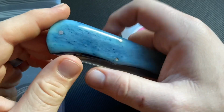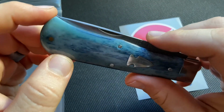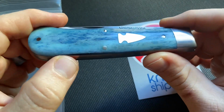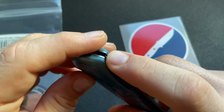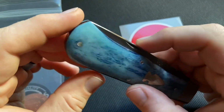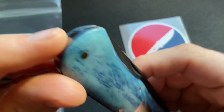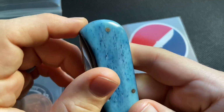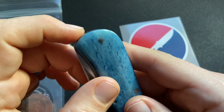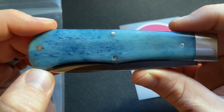Not what I was expecting this unboxing to be like. The more I look at it, those small things that aren't a huge deal certainly aren't of a practical or utilitarian nature, but I would say the proud tip is somewhat practical or utilitarian. But these things like the chipping and the unpolished areas here, just not what I've come to expect from GEC or Northwoods. So honestly, I'm surprised by it. Don't know what to think of it.